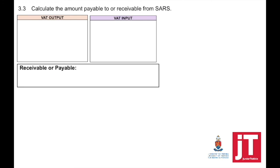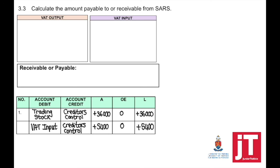Question 3.3 asks of you now to calculate the amount payable to or receivable from SARS. So what I've done, when you get this type of questions, there are different ways in which you can get to the answer. You can draw the VAT control account, the T account, if you would like to. You can sort out all the VAT output and all the VAT input, and then do your calculations. If it's asked of you in this type of way, just by saying calculate, it's up to you. How do you want to get to the answer? So I'm going to start by looking at all the transactions which we've done on the accounting equation.